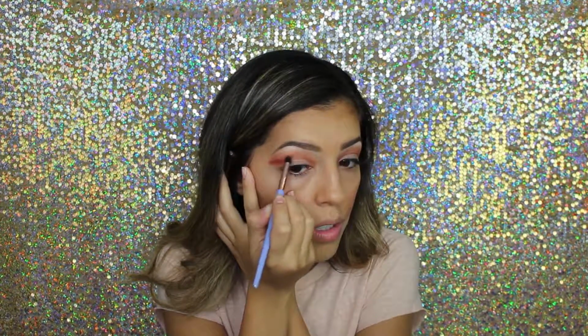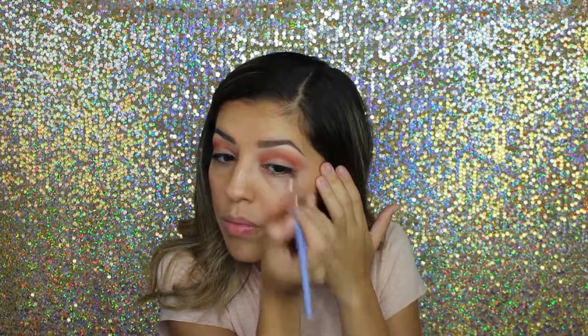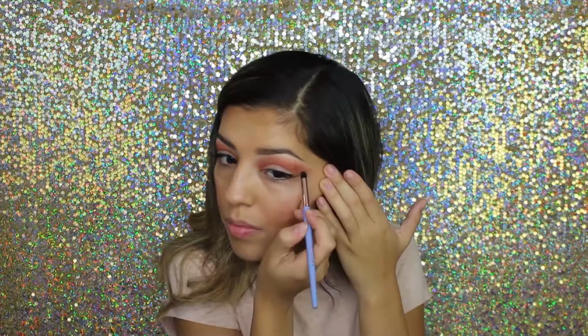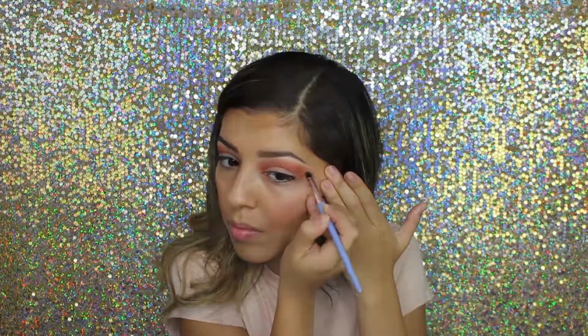So we're going to go on with Red Ochre, and we're going to focus more on the ends of our cut crease. So this is going to be in just this area, and it might look a little bit funky right now, but don't worry, it'll get fixed. We're really focusing just a little bit on the end, and if we need to, we'll go back in with the burnt orange and make sure that everything is blended and it's not just like a pink line going in and a weird looking thing happening to your face.